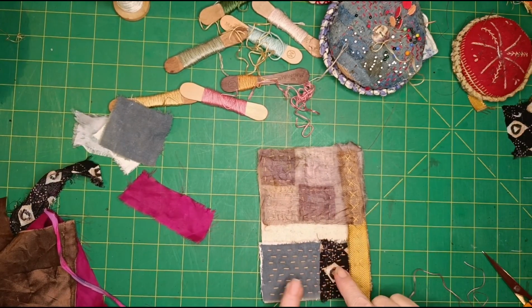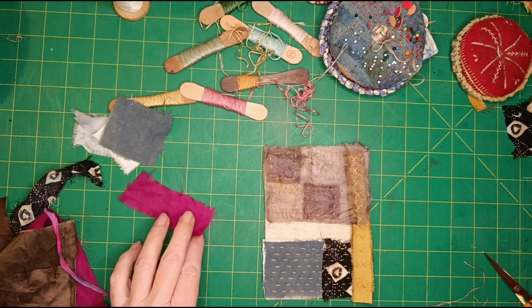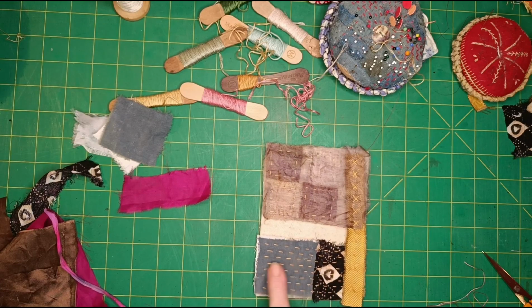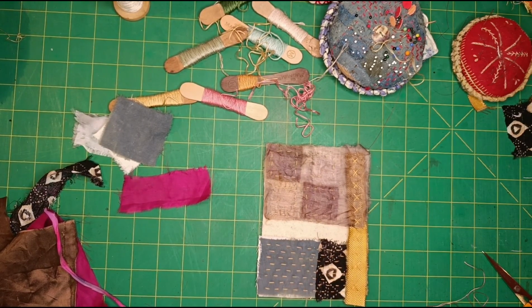Okay, so I've done quite a lot of stitch. I stopped the camera because it's getting very long. So I've stitched all that down. I just did lots of running stitches up and along. It's another thing with these fragile cloths, the more stitching you put in, the more support you give them.